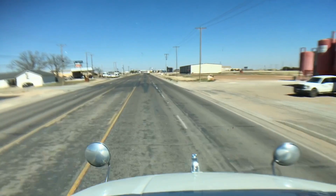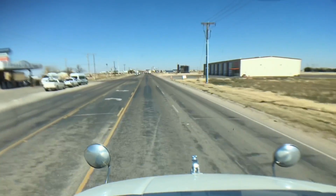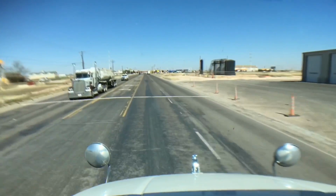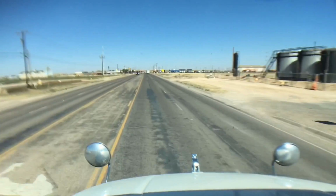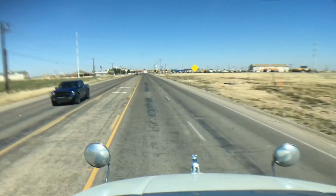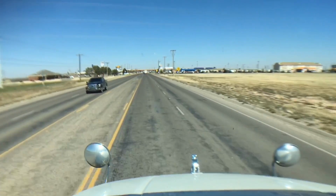Alright guys, we just finished completing our second load about 20 minutes ago. Once I left the well, I stopped to go ahead and give them the information through the app, all the signed paperwork and everything. They sent me a message saying, hey, we don't have anything right now, we're waiting on some loads, we'll let you know.